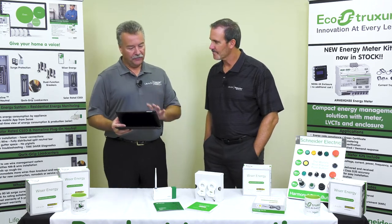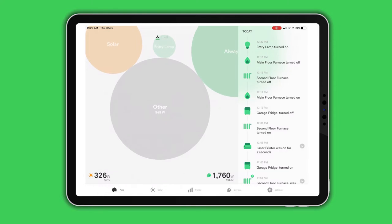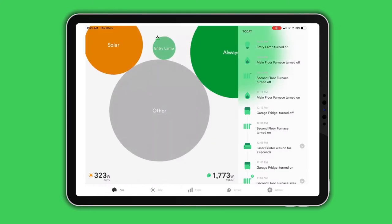Awesome. So when you first open this app, you're going to see a very simple GUI. Bubbles. I like the bubbles, but you can also do this on a darker screen. We'll focus on the bubbles, because what's nice about them is that you'll see total power consumption here is about 1,700 watts. The bubbles represent how much of that 1,700 watts each particular device is using.